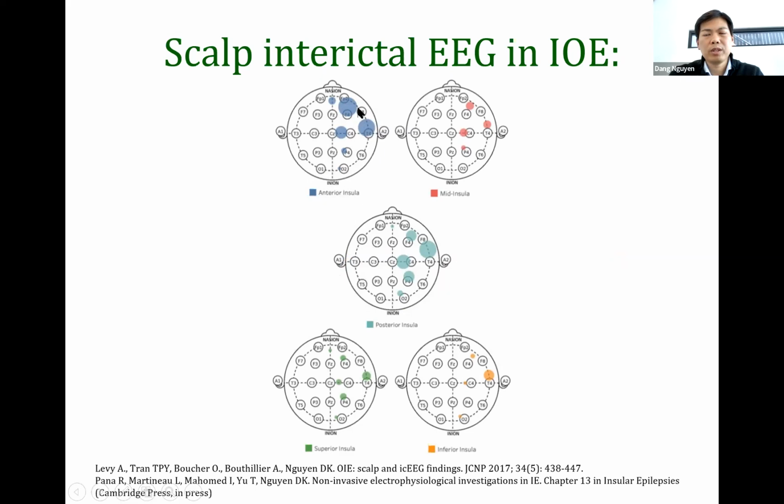This is a work done by Rabbi Capana, who reviewed Laurence Martineau, who reviewed all cases of insular epilepsy in the literature. And they looked at the topography of spikes. And typically, if you have an anterior insular focus, the spikes are mainly anterior, like you have here, T4, F8, F4, FP2, if it's on the right side, of course.